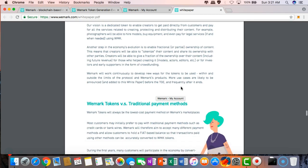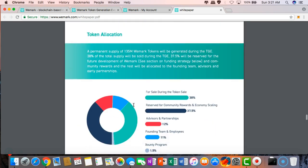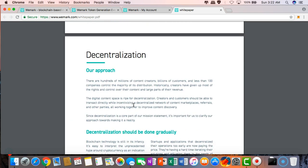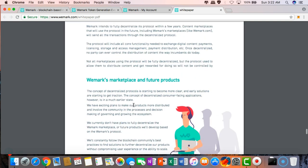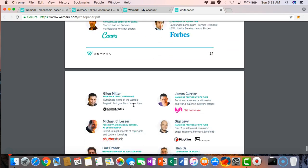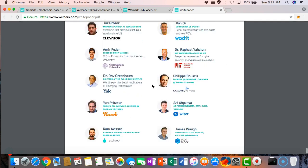Okay, some future use cases versus the comparison between Wemark tokens versus traditional payment methods. It was explained here, of course, token allocation, the use of proceeds and funding strategy, decentralization, and this is their approach, and should be done gradually, you know, the protocol, the marketplace, and future products. Here is their transparency and privacy, and the founding team, I have already introduced you guys, and okay, so at least we're not at the end of the white paper right here.